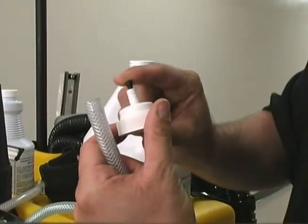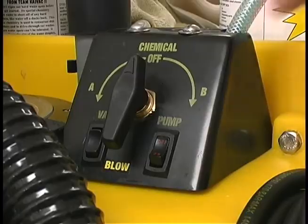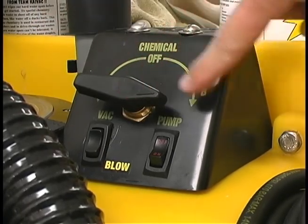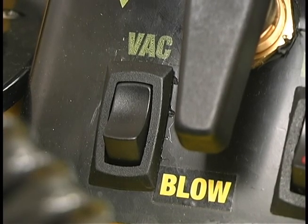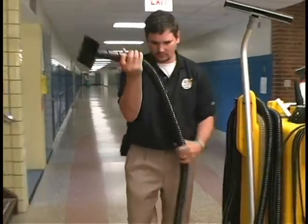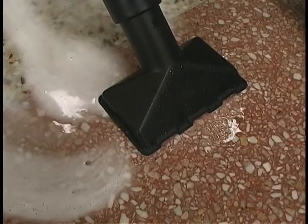Select the appropriate metering tip and place the cap back on the bottle. Turn the switch to select your chemicals. Turn on the vac motor. Attach the gulper tool to the vac hose and place it at the bottom of the stairs. This will pick up excess water that may pool at the bottom of the stairs.